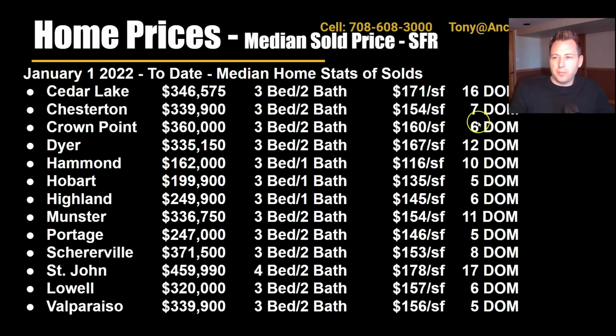Over here, you can see the days on market is listed for the different towns too. In Chesterton, you're looking at $340,000, which is $154 per square foot. What these square footage numbers are is the median house price divided by the square footage of those houses. It tells you basically how much homes are going to cost based on how many square feet you need. If you need 2,000 square feet in Chesterton at $154 a square foot, it's going to be $340,000. So that's how you can do your math. If you know about how many square feet you need, this column will tell you about what that house is going to cost.